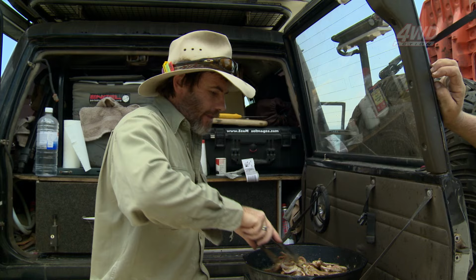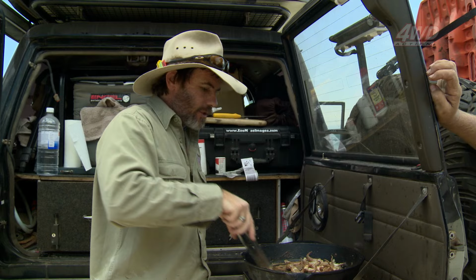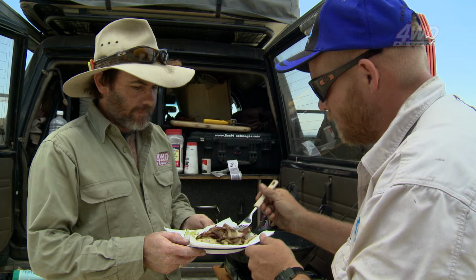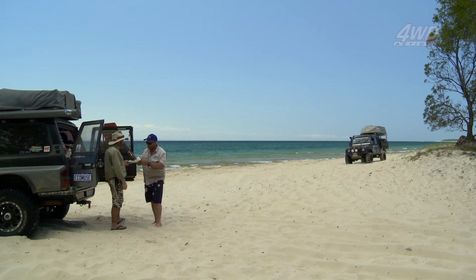A lot of people throw out the tentacles when they're processing their squid or they use them for bait. They make great whiting bait, but me, I crisp these up in the last of the oil, the best bit of the squid. Try that, buddy. Good? Excuse fingers. Mm. Superb. Can't get fresher. We can't get any fresher. No.